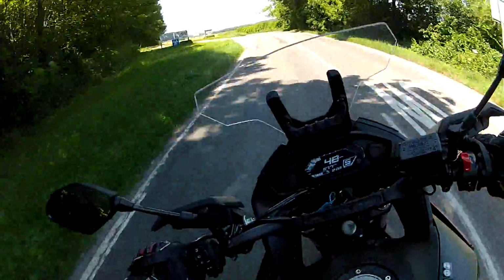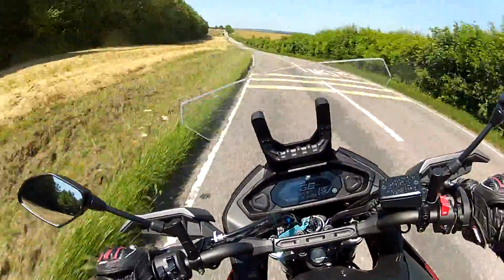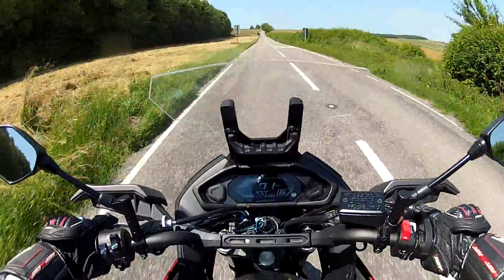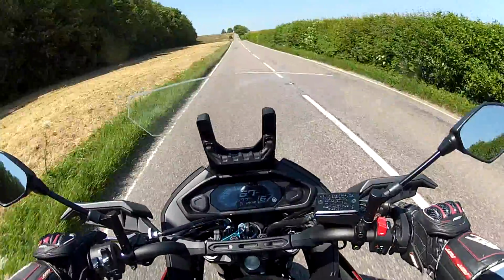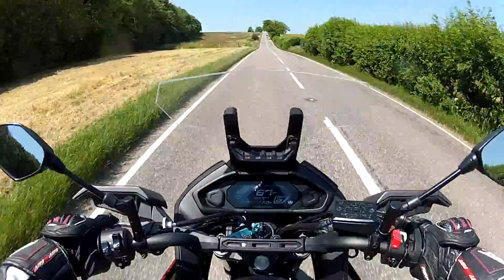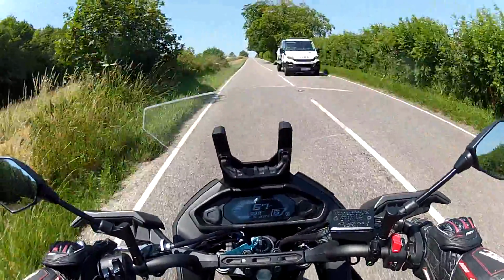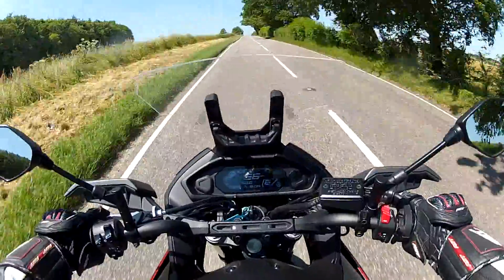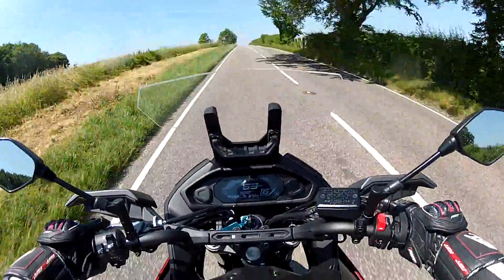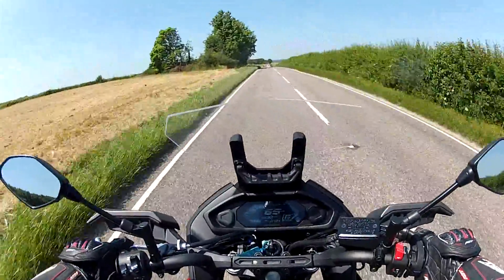So, fifth gear, just winding it on out of this bend. Lovely. Woo! Yeah, great. So we're cruising along now, just under 70 miles an hour, 4,500 revs. Tiniest of vibes through the bars, and hardly anything through the footpeg, so it's very, very smooth for a twin. Very impressive.